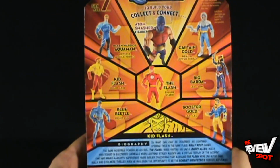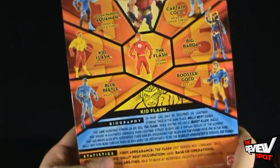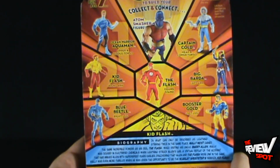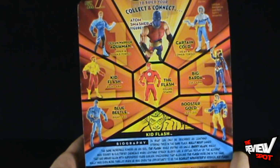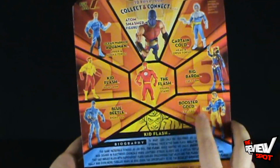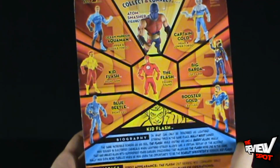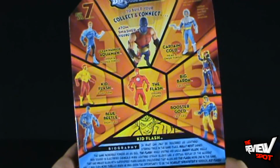Speaking of which, on the back of the package, a very crudely drawn Kid Flash, I might add, down below. But the 7 figures that make up this wave are Ocean Warrior Aquaman, Kid Flash, Blue Beetle, Captain Cold, Big Barda, Booster Gold, and the Flash. This is a very solid wave, featuring some of my favorite DC Universe figures too, including the Flash. I really like Booster Gold, Blue Beetle. There are 2 variants as well, the variants being the ones on the side here.